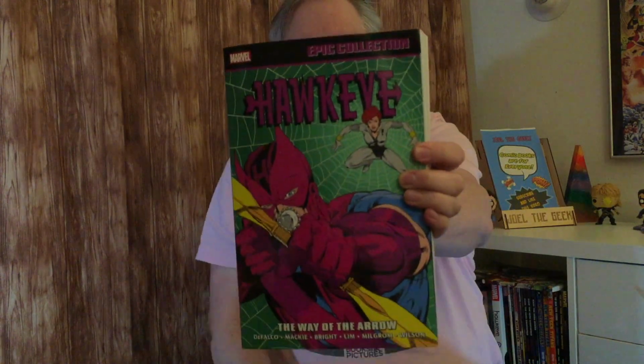The picture on the front is cool. It does show Black Widow in her 1970s, 80s outfit. The back shows his wife Mockingbird along with him as well. So I'm excited to read this. It's in really good shape, really good colors.